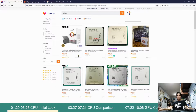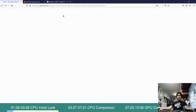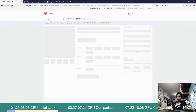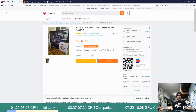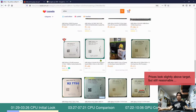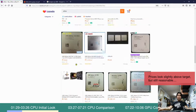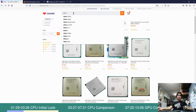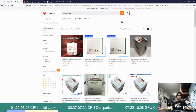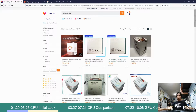So here we have the Athlon 200GE. Tapos ito merong na ito, so standalone na processor, it's at 2299. A bit above dun sa target natin. Ito naka-bundle siya with the motherboard, it's at 5,000. Both are a bit above yung target natin. So, dalawang model ng Athlon. Well, there's several Athlons in the lineup. Pero ang latest data is yung 3000G. And it's hovering around 4,000. Ano ito mahal?